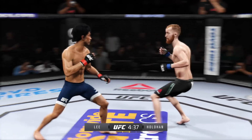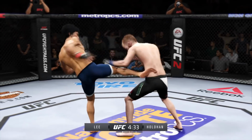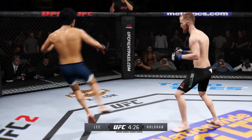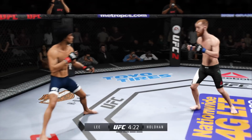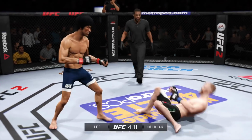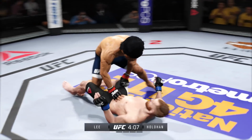Just get out of the way. That head kick hurt him. He's doing some damage with those kicks. Goes for the head kick, but doesn't connect. Houlihan with a big leg kick. Now they're turning it up. Trying to shoot. Wow, that's a big head kick. Hard diving punch.